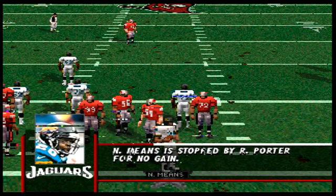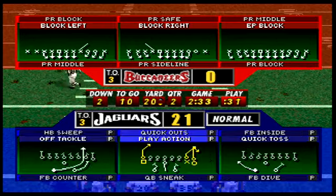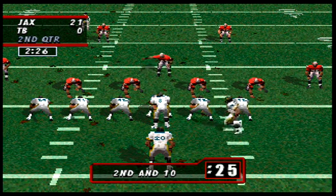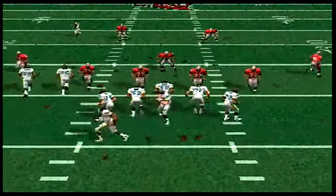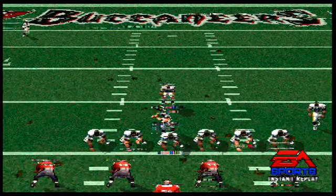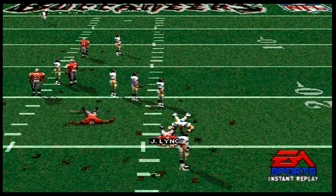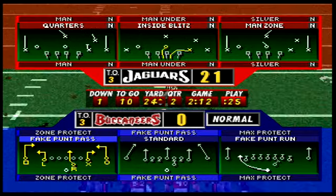Porter with the tackle. So it's 2nd and 10 from the 20. We're coming up on the 2-minute warning. He was reading the quarterback all the way. That brings up 1st and 10 at the 24.